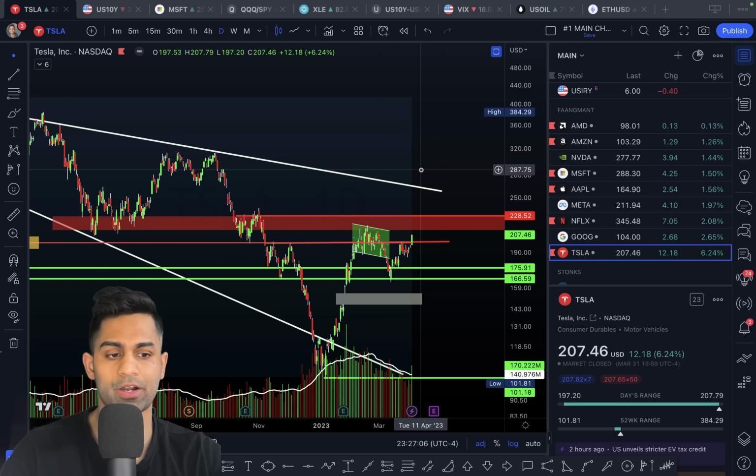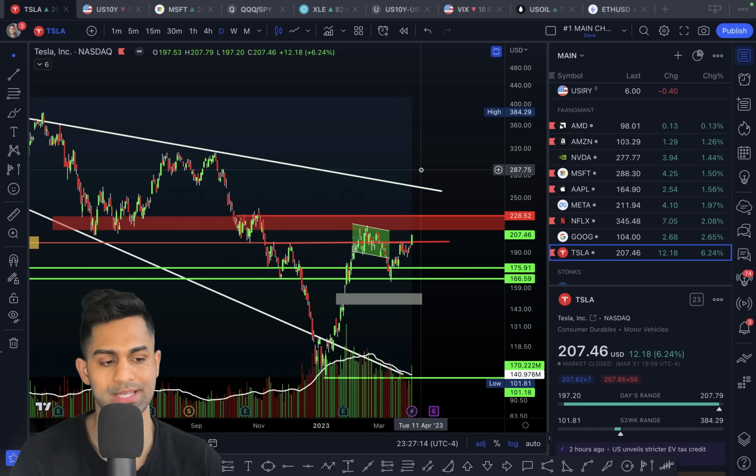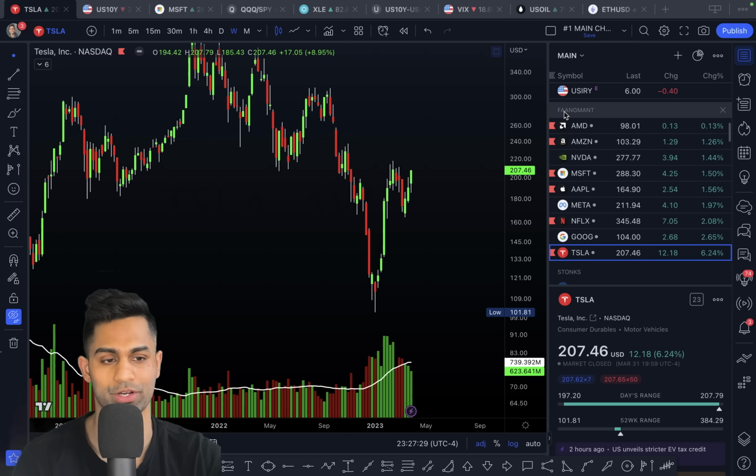So that's going to be the entire update. I will update everybody on Sunday when the numbers are released. We'll do another analysis, and we'll try to anticipate what the Tesla stock is going to do going into next week, because we also do have the unemployment numbers coming out on Friday, and a new month is getting started, a new quarter is starting. So it's going to be very interesting to see how the markets perform after a very, very strong Q1 of 2023.